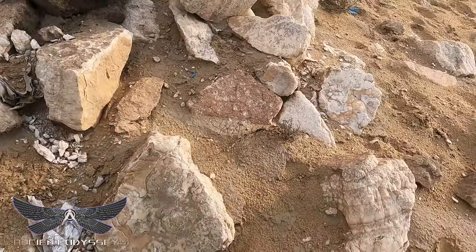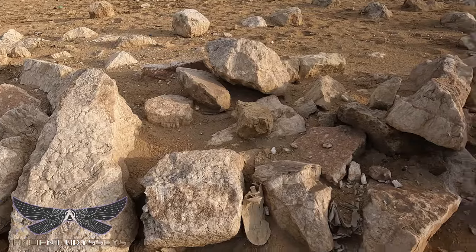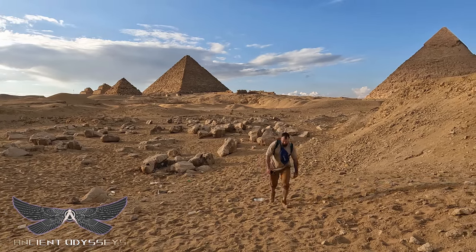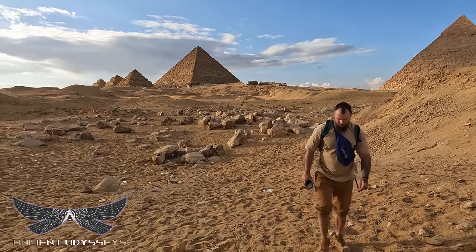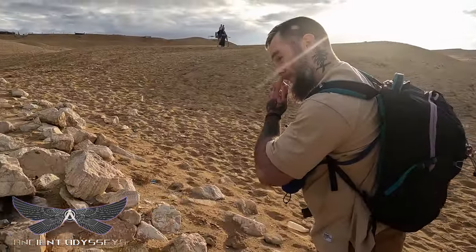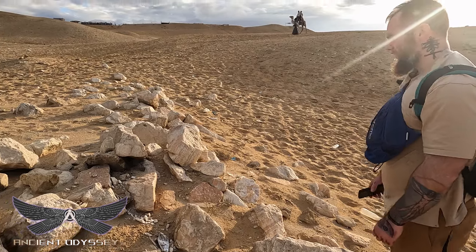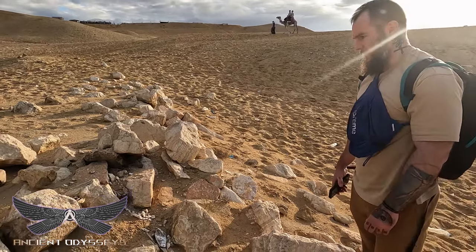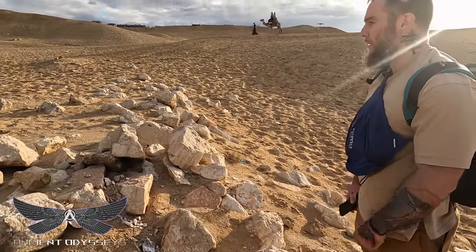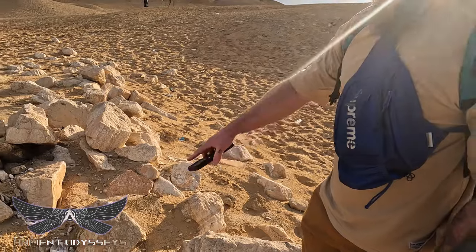Look at this. It's not a quarry. It's definitely been utilized. It's big, but not originally a quarry. And none of this material is sourced locally.